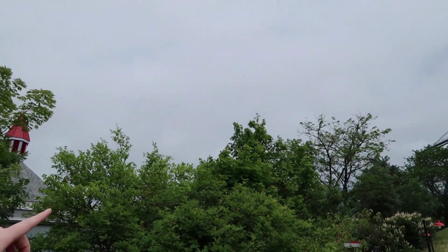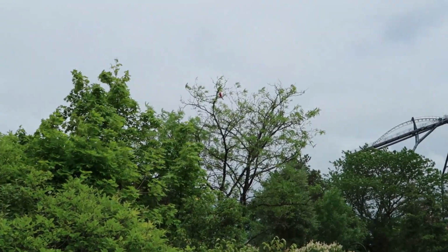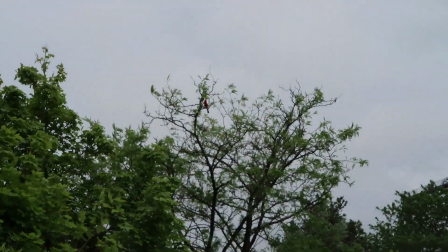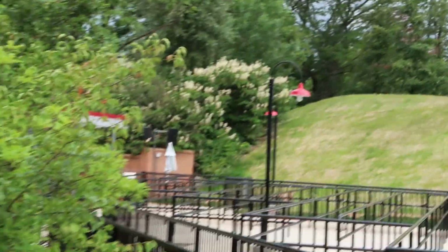Really pretty red bird. Oh yeah, there's a cool bird over there. Is that a cardinal? I don't know. My vision's not good enough. Oh, right when I zoomed in.